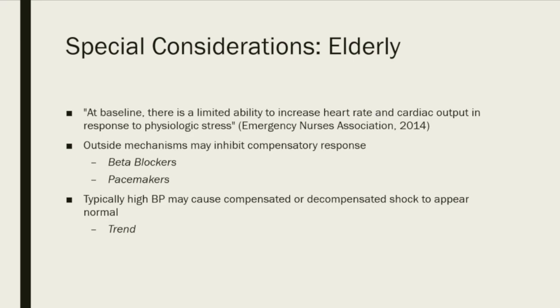These are things you need to kind of keep in the back of your head. Why did this trend happen? Why did this change happen? Is it consistent with my trends? Is this a good trend? Or am I worried about this?